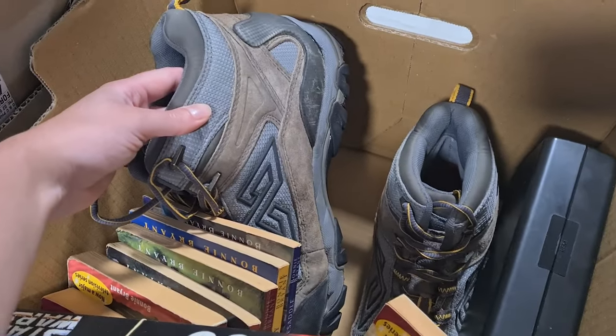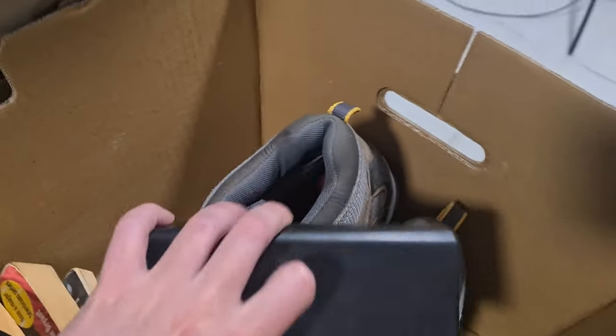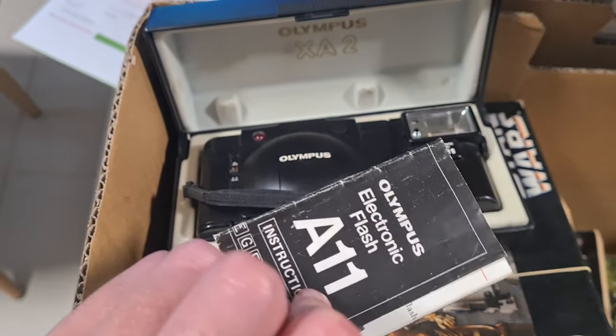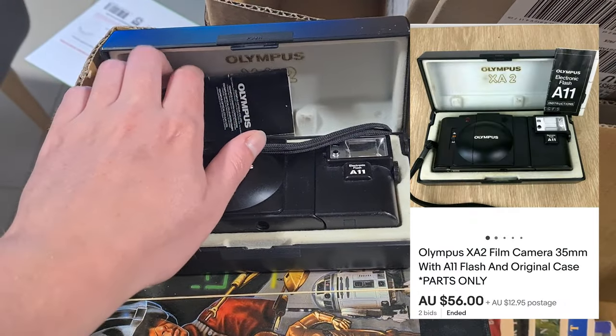Pair of Kathmandu boots. These were fantastic, cleaned up really well. This is the camera that I picked up in the garage sale a couple of weeks ago. So it's got the add-on flash and the little booklet that goes with that flash. I've sold it for parts only. That went $56 plus shipping.